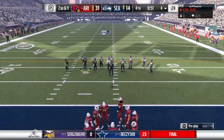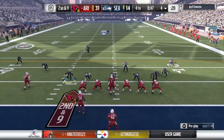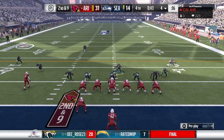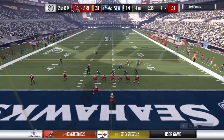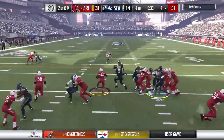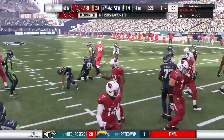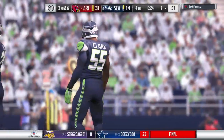Second down, 9 yards to go. They'll give it to him right up the gut, and he'll take this forward only up to about the 7. Give him 3 yards, and now they're left needing a conversion here on 3rd and 6.